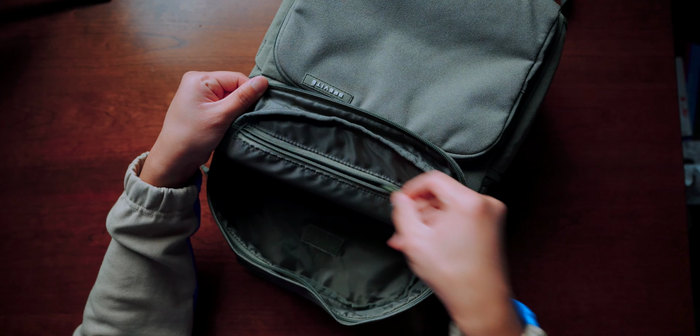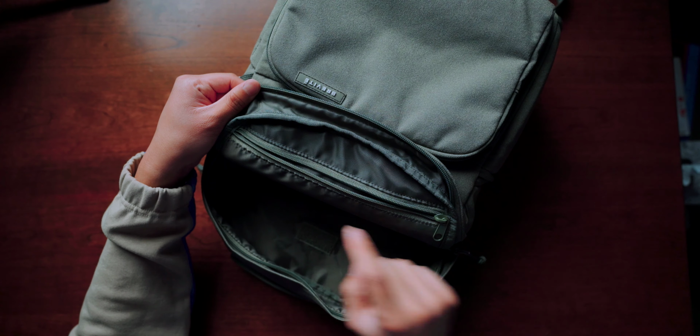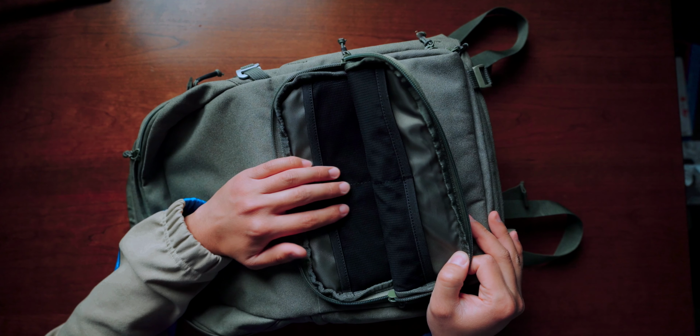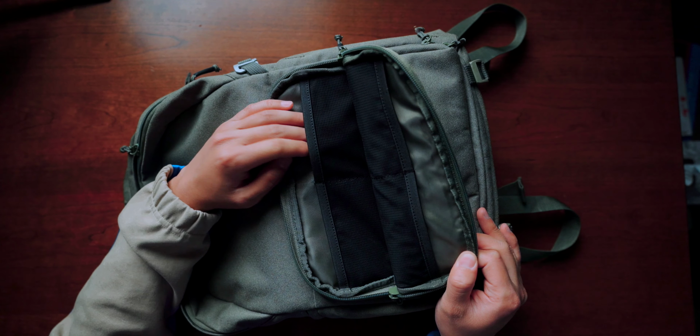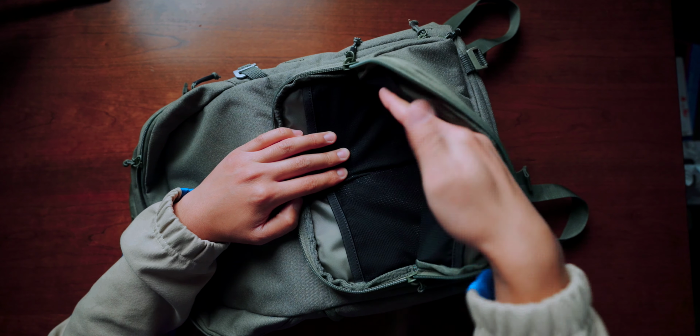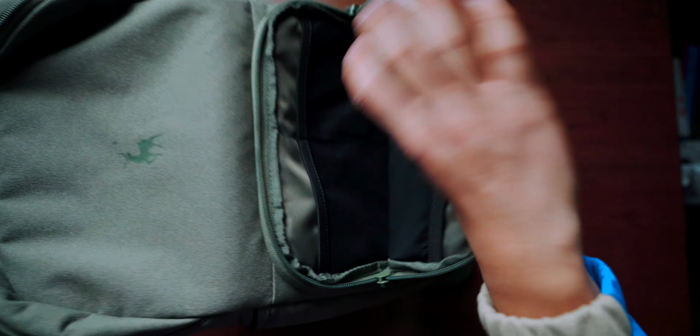They do have an interior pocket. I love it when camera bags have interior pockets, but this does have one. There are 4 mesh dividers inside. They're all the same size. You can put batteries or memory cards or whatever you want, and then there's also just room to kind of throw random stuff down at the bottom.